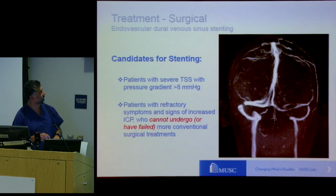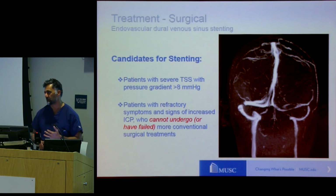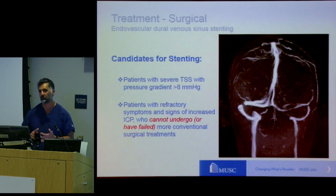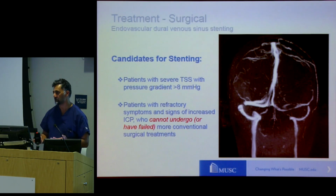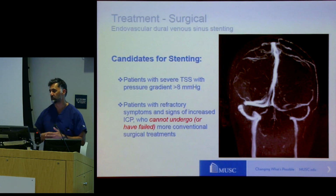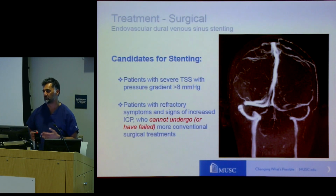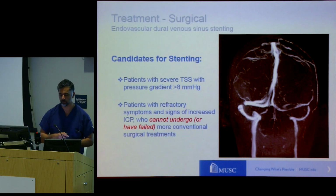And then we're also looking for patients that are refractory to other treatments. So they've failed medical therapy, they've had an LP shunt or a VP shunt, and they're not getting the relief that they want. Then we'll consider them for a stenting procedure. So it's not a first line of treatment as of right now. It's kind of reserved for those patients who failed other therapies. But I think we're moving that pathway because of some of the stuff I'll show you here in a second.